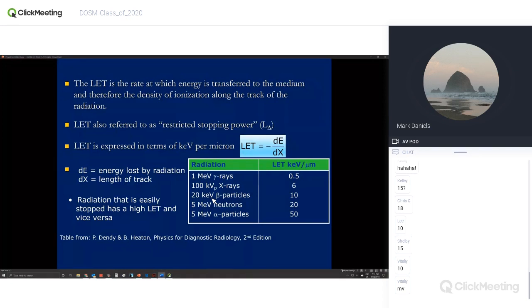So you say, all right, what happens if I go way up in energy? Well, I should drop, right? This was 1 MeV gamma rays, so I should drop, except there's now mass to these guys, the neutrons. A 5 MeV gamma ray isn't going to produce the same as a 5 MeV neutron, only because the neutron has mass. So the alpha particle, heavy, heavy, heavy, gives the highest linear energy transfer: energy lost by the radiation as a function of the length of track it's creating. The take home: radiation that is easily stopped and yet has a high LET is probably the stuff you don't want to ingest anywhere.